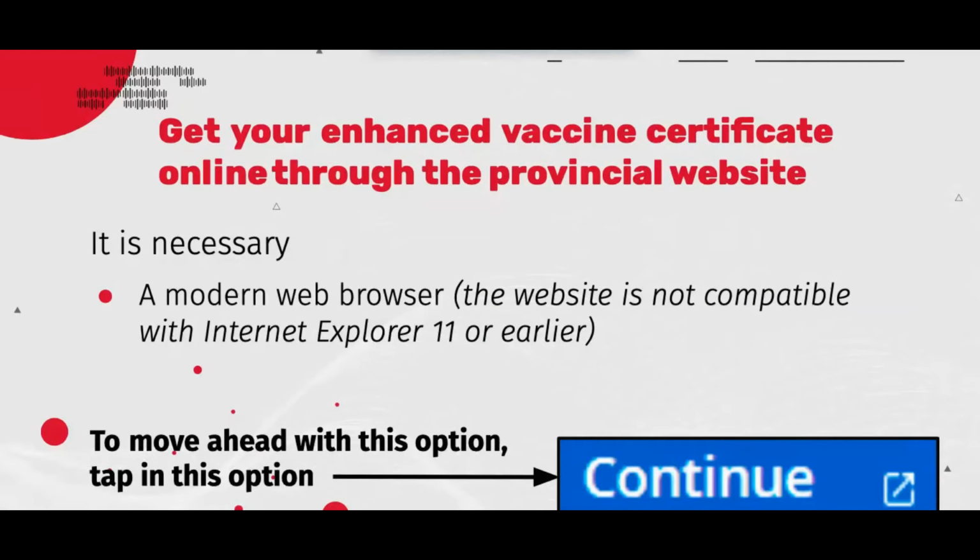To get your enhanced vaccine certificate online through the provincial website, it is necessary to use a modern web browser. The website is not compatible with Internet Explorer 11 or anything before that. To move ahead with this option, you can click on this blue button with white letters that says continue.